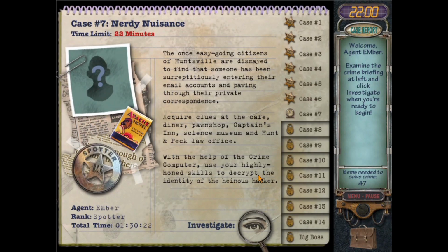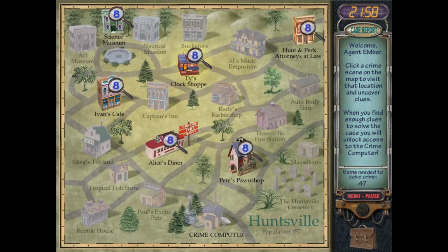So, moving on to case 7, Nerdy Nuisance. The once easygoing citizens of Huntsville are dismayed to find that someone has been surreptitiously entering their email accounts and pouring through their private correspondence. Acquire clues at the cafe, diner, pawn shop, captain's inn, science museum and Hunt and Peck law office. With the help of the crime computer, use your highly honed skills to decrypt the identity of the heinous hacker. And we have 22 minutes to do this one.